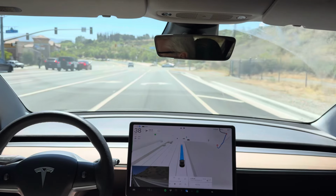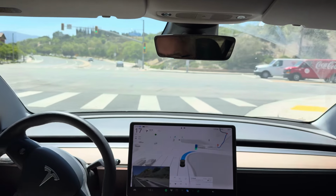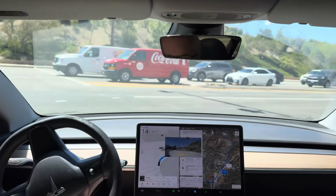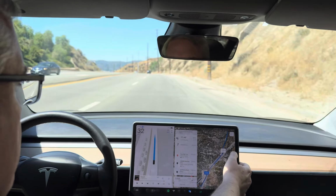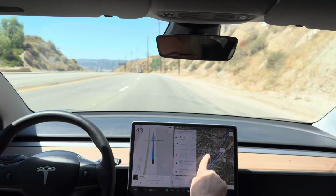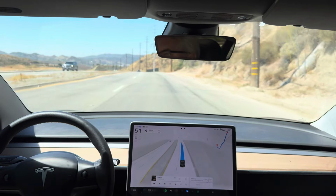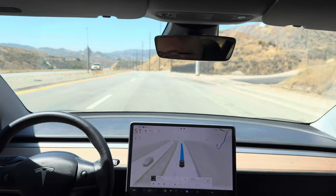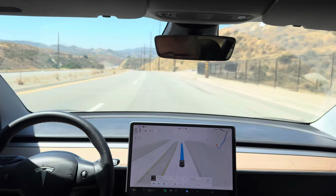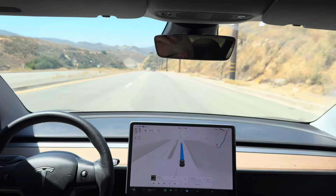Sierra Highway. Okay, now I want to watch this because I want to do that. That's what I want right there. Perfect. Okay, so an old bug here is it waits to the last second to get into the left lane for a left turn onto Highway 14.